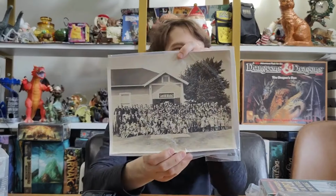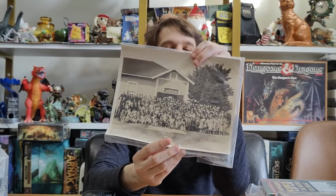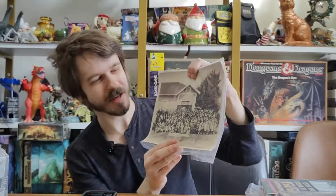All right, moving along. We have 2 1930s Decatur, Illinois photos right here. Decatur, Illinois. I always say that wrong. So 8x10.